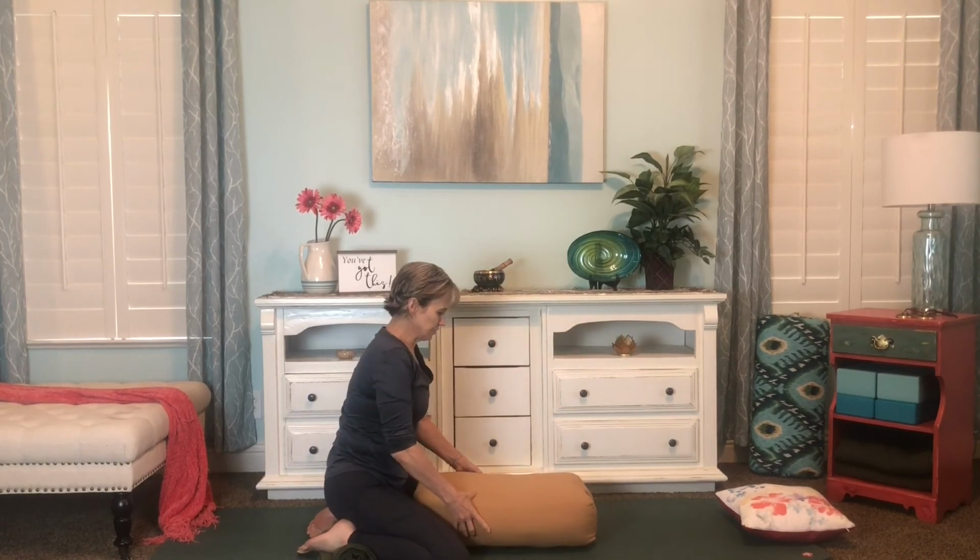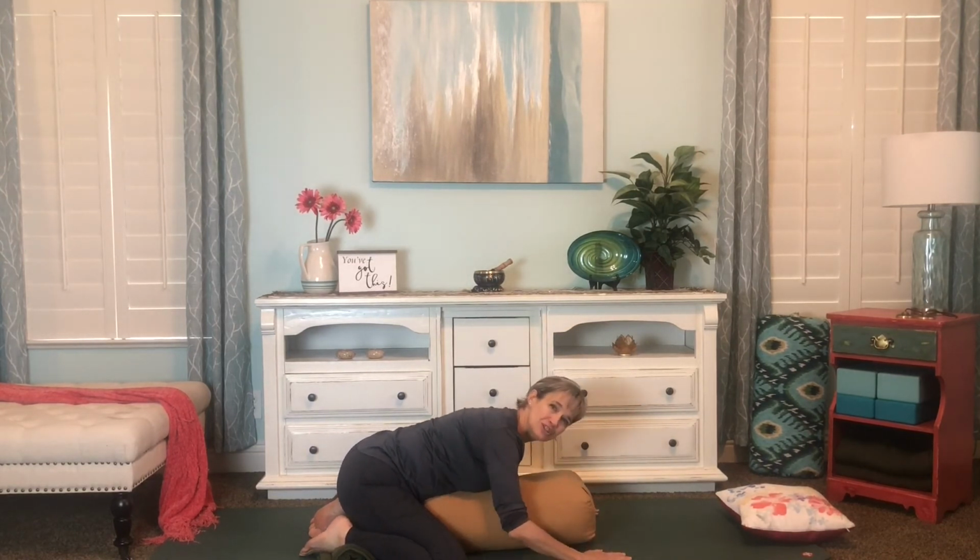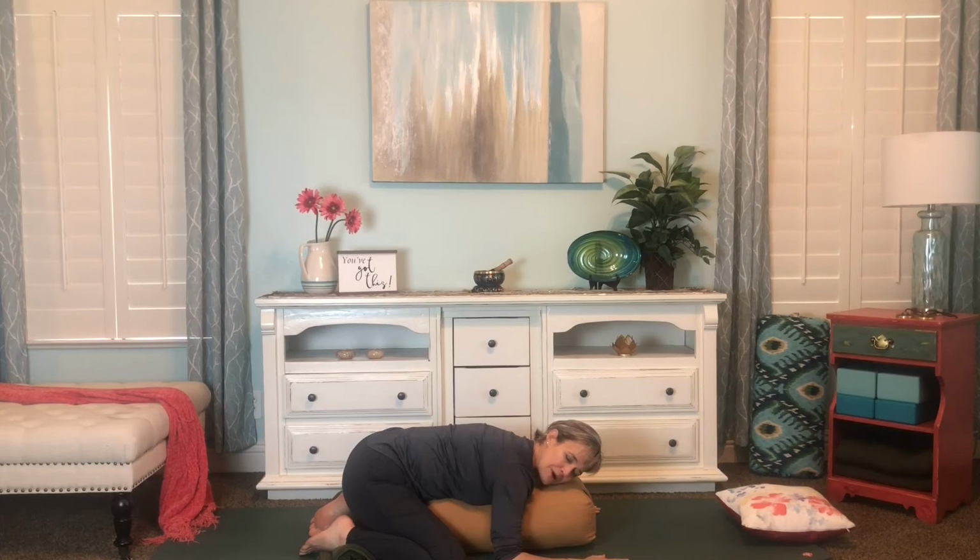Then pull that bolster in, lengthen up through your spine, hinge forward and come to lay your torso on the bolster, lay one cheek on the bolster. Let your arms rest on the side. And release into the bolster.